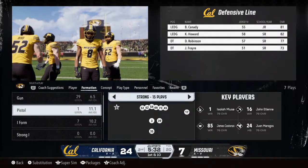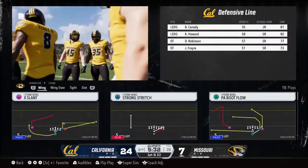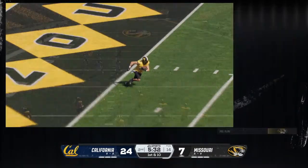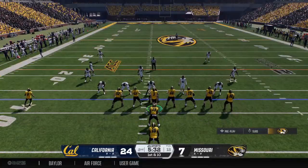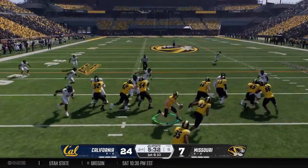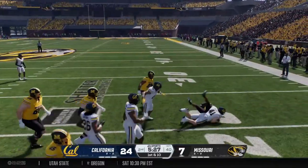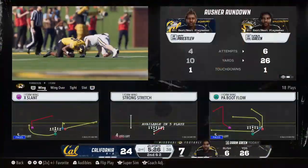Missouri has the offense ready to go on the field. After giving up that score, now it's incumbent on this offense to kind of get a back and forth going, Jesse, in this game. They've got to put some points on the board here. There's obviously a lot of football to go, so it's not necessarily panic time just yet, but I'm getting the ball into the hands of my best playmakers on this drive.